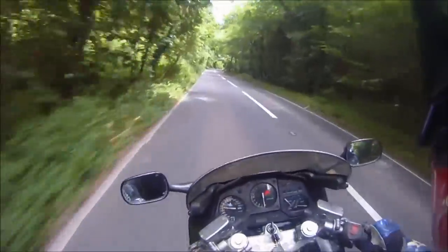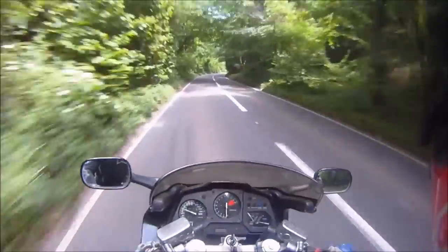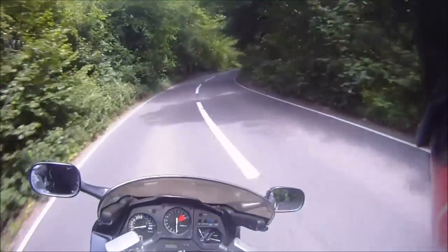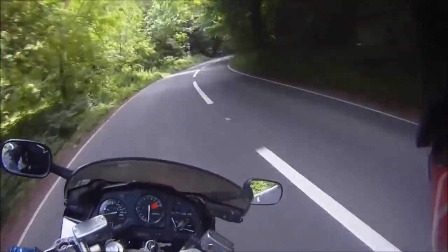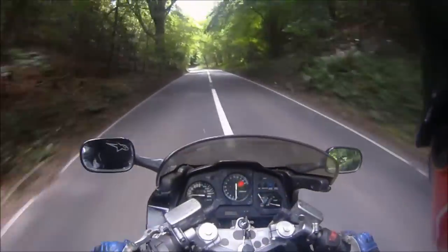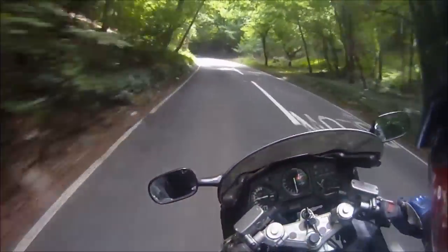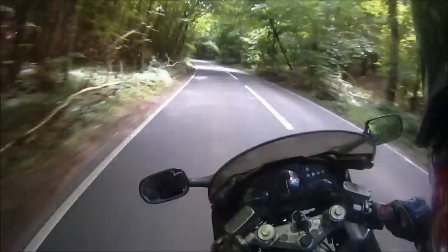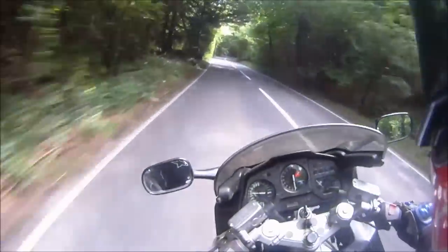It's still taken me a while to get back into riding this thing, because it's been a while since I've been on a VFR, like a 750. I've forgotten sort of how squidgy they are. You need to be quite smooth with them.